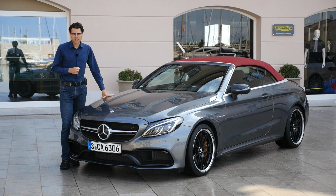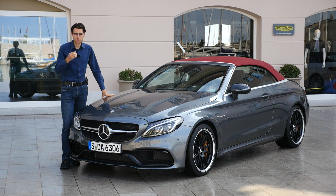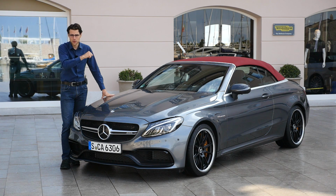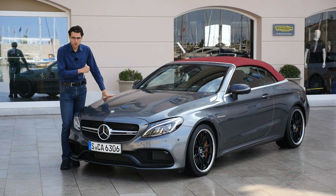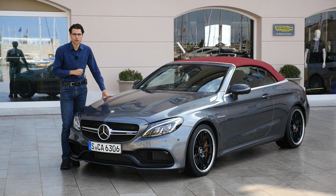The all-new Mercedes C-Class convertible as the AMG, called the Mercedes-AMG C63 S Convertible, so the top sports variant of this open-top C-Class. That's on Autogefühl, your number one resource for in-depth cabrios and your number one community to discuss cars with Thomas. We're going to experience the performance, of course, but also concentrate on the exterior, the price as well, and the interior changes. We're going to tell you everything you need to know about this car.